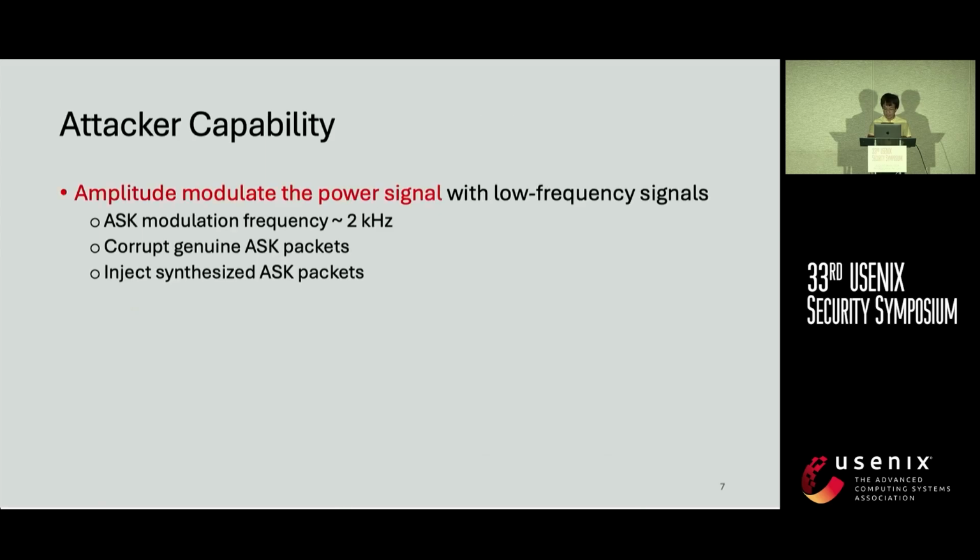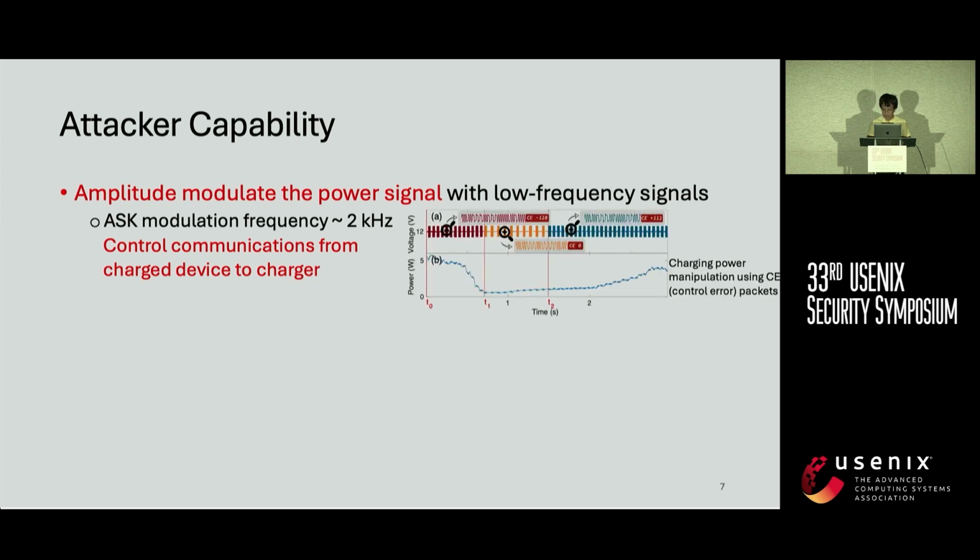So this analysis can help us better understand what an attacker can achieve by controlling the input voltage of the wireless charger. Firstly, an attacker can amplitude modulate the power signal, and given that the ASK modulation frequency is 2 kHz, VoltSchemer can modify ASK packets, effectively controlling the communications from the power receiver to the charger. To verify this, we show a simple example where we can inject voltage noise forming control error packets, which can trick the charger into adjusting the charging rate.